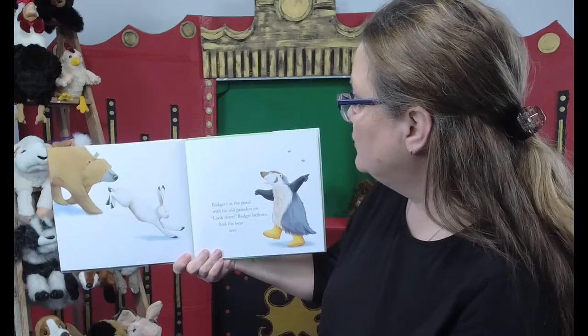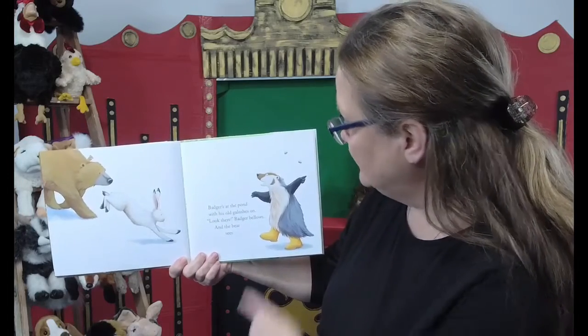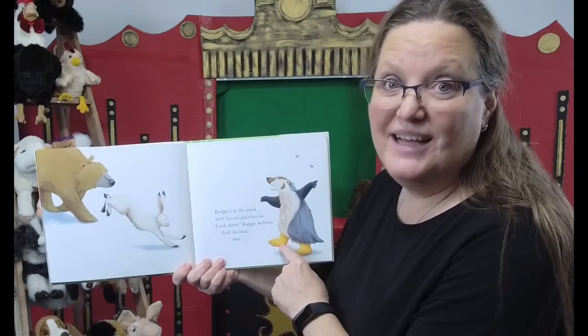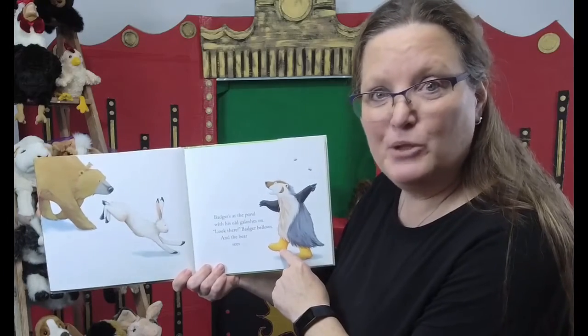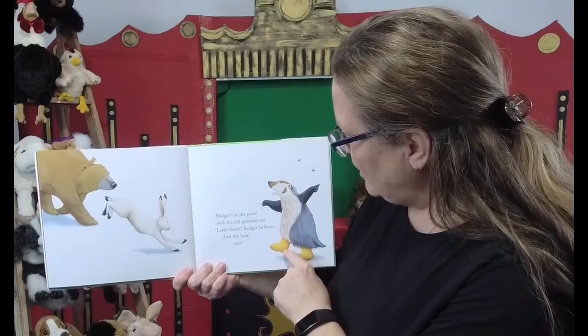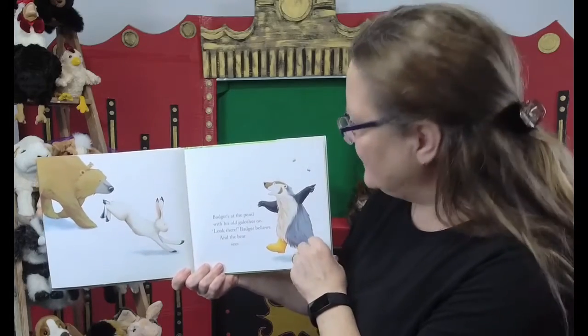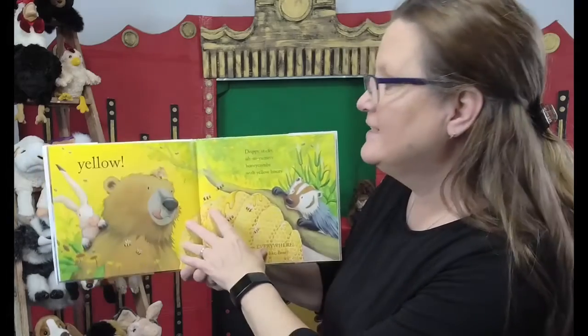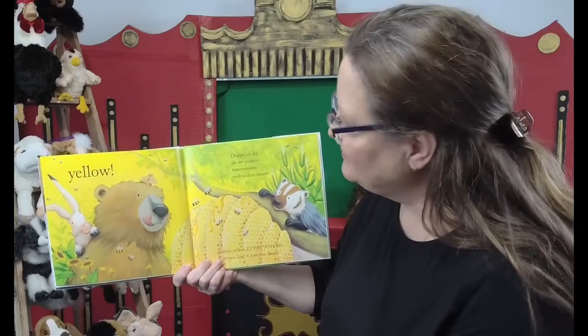Badger's at the pond with his old galoshes on. Look, what color are his galoshes? They're yellow. Galoshes is another name for boots. So he's wearing yellow galoshes. What color do you think is next? Look there, Badger bellows, and the bear sees yellow.